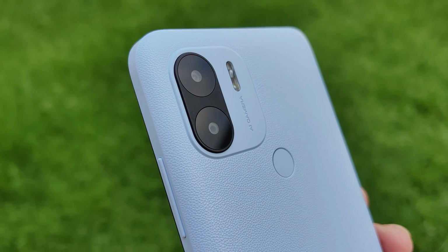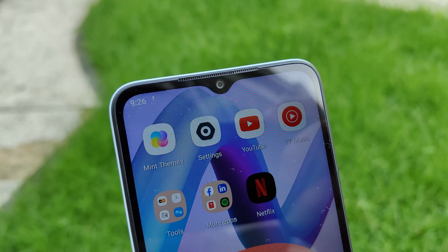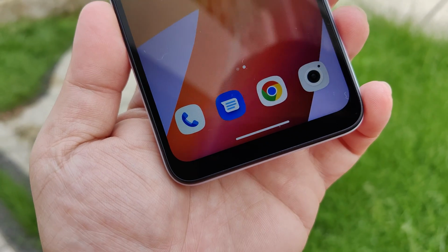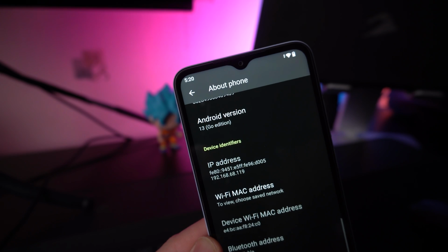Sa likod, ang kanyang dual camera setup, 8MP na may flash. And of course, kanyang fingerprint scanner. And pag bukas natin ng screen, kita mo dito kanyang punch hole. And medyo thick lang kanyang bezel all the way down to the chin. Medyo makapal din. So like I said, it's a light version.